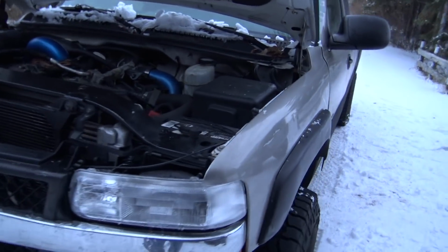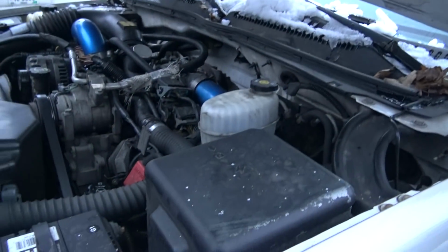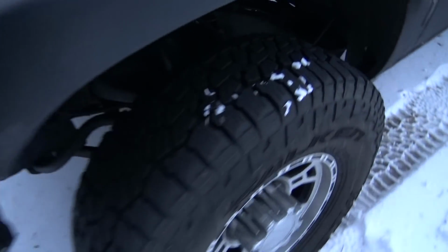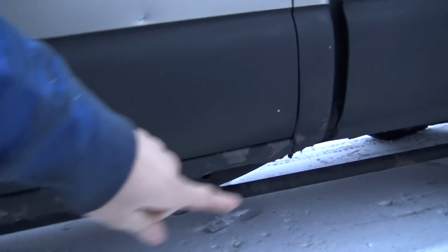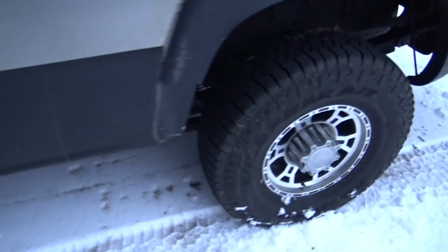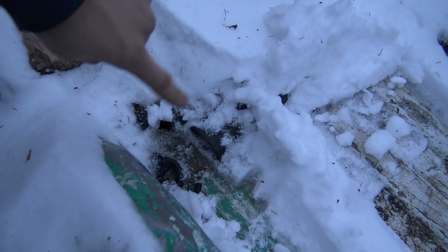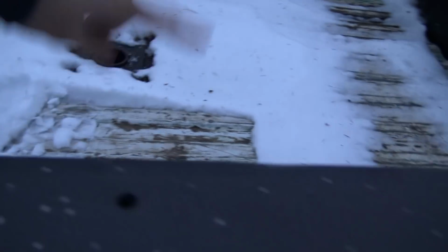It's got lower miles for a Duramax, 199, so it's got pretty much brand new tires on it. Massive traction bars. Got a gooseneck, and well, that's one of the fifth wheel rails in it. I gotta add the other one.